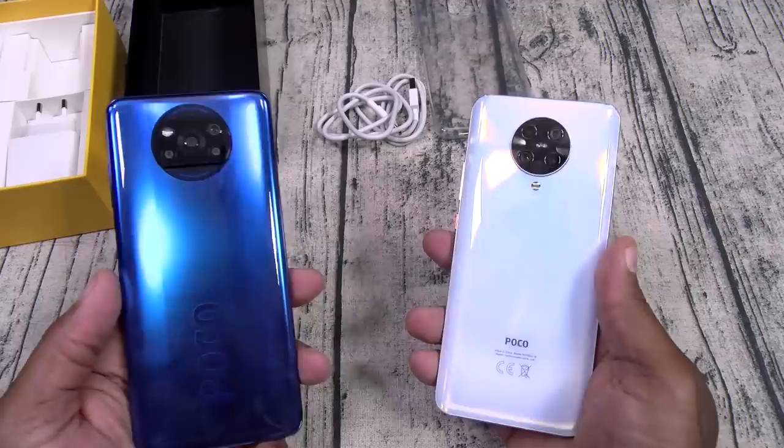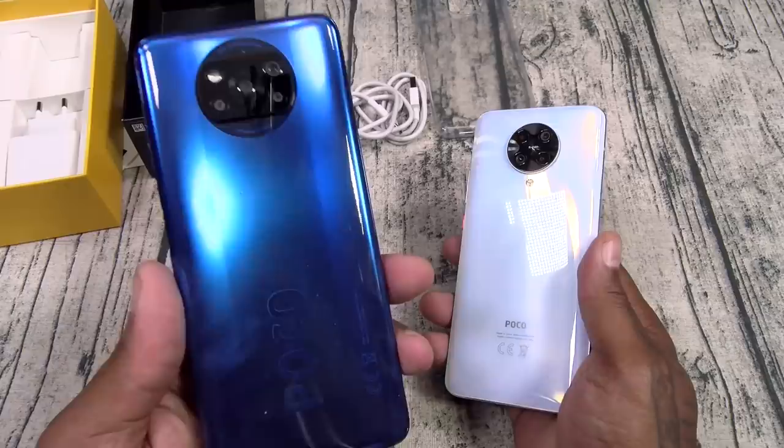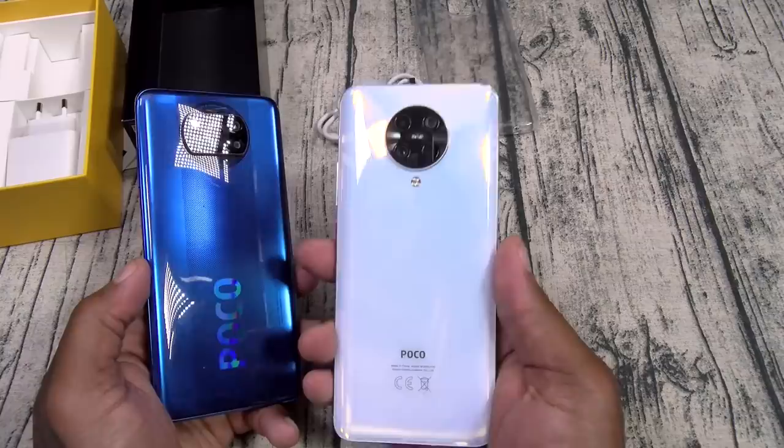Check this out. For $200, you're actually spending less. You get dual speakers. All right, with the F2 Pro, you don't have dual speakers. With the X3, you got a bigger battery. All right, so with the F2 Pro, this is a 4,700 milliamp battery. This is 5,106. So better, bigger battery, dual speakers, and of course, 120 hertz refresh rate. Now, if you get the F2 Pro, you don't have that.